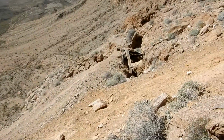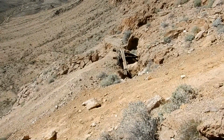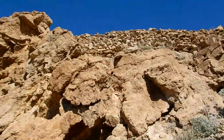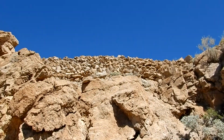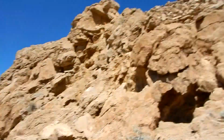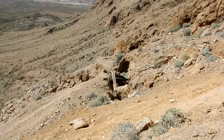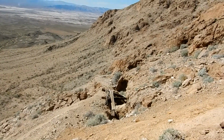This looks like it's an open stope right here to me. Maybe an incline going down. There's a big wall right above me of rock. I'm going to have to go up the extra 40 feet above me to see what that's all about. I haven't been over to the stope yet. I didn't cross the waste rock because it's really slippery. But depending on what I find up top here, I'll probably have to go look at that.